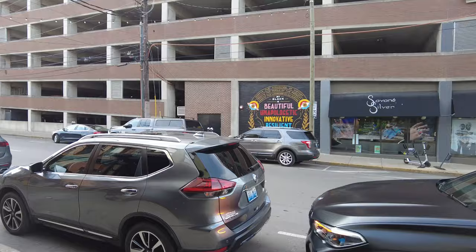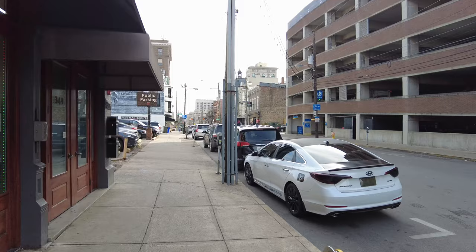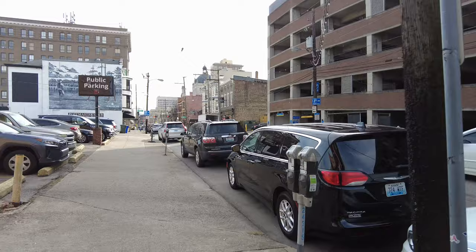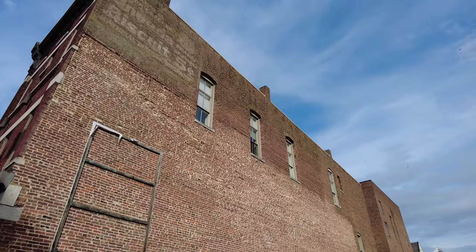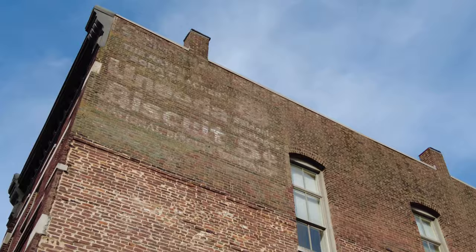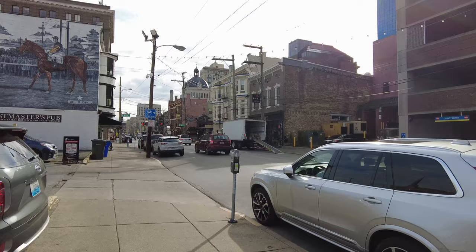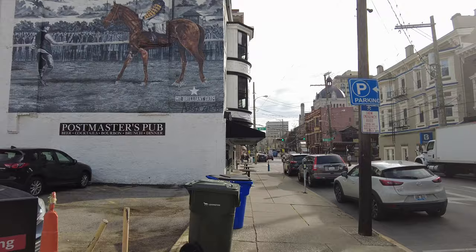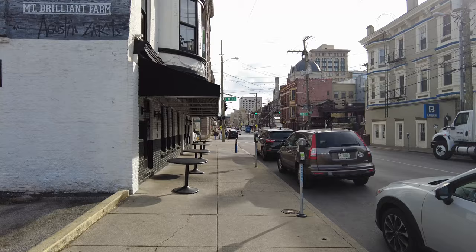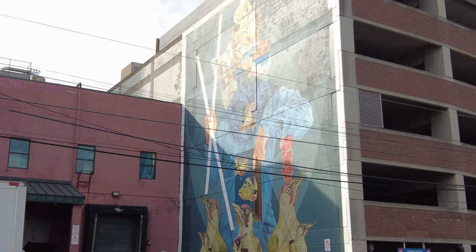All right, let's walk down Short Street for a little ways. Downtown Lexington is always a great walk. It's a pretty day for sure. Postmaster's Pub. This has been like four restaurants over the years. I haven't been to it since they changed it this time. There's a cool mural over here that I saw for the first time on my last walk downtown. Tough to see right now.